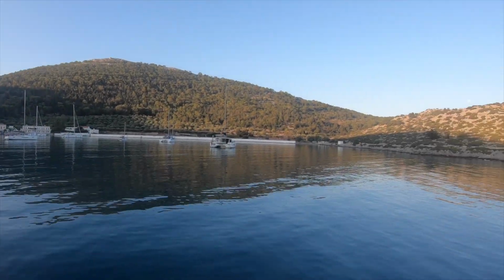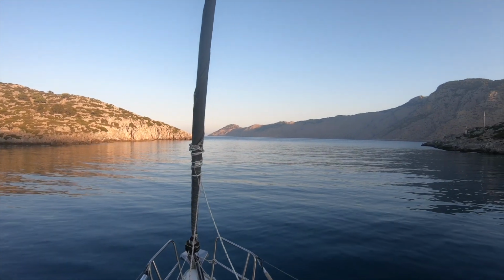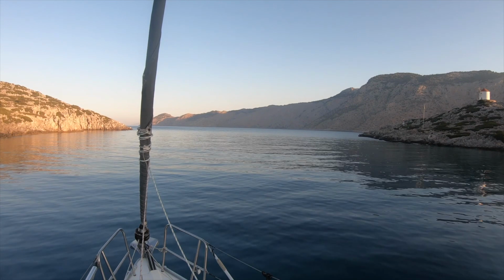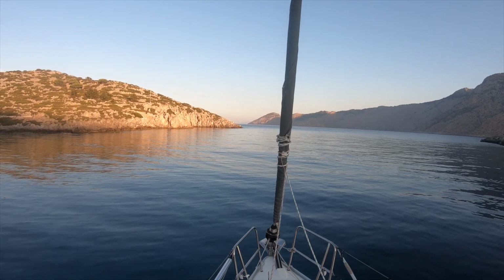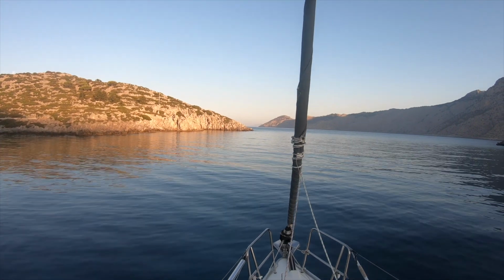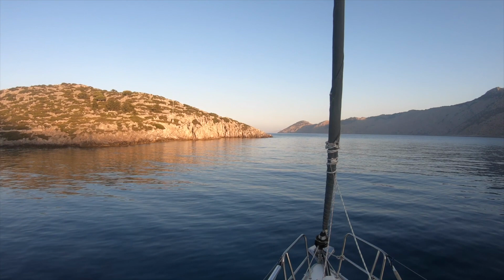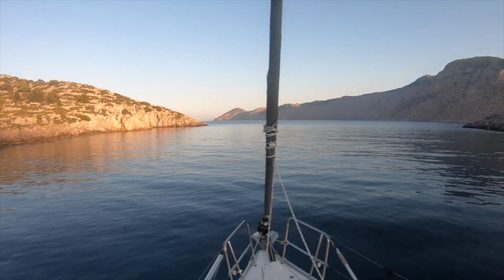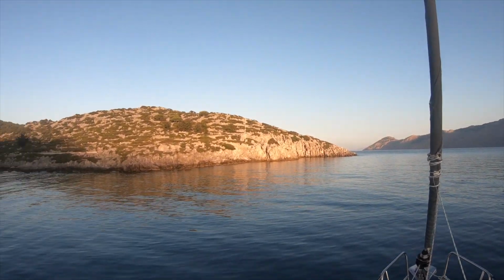It's generally fairly flat and smooth, and the wind doesn't get up till about lunchtime or so. And we are heading for Kos. Enjoy the morning.